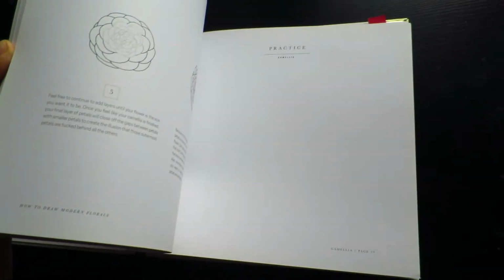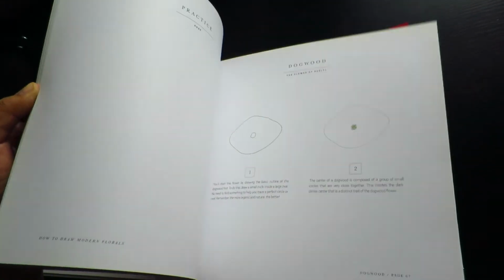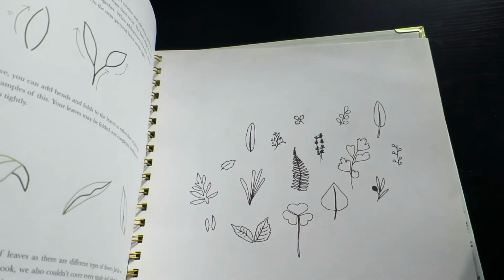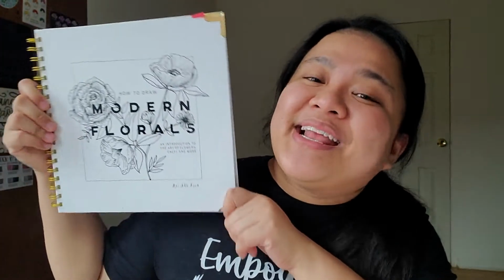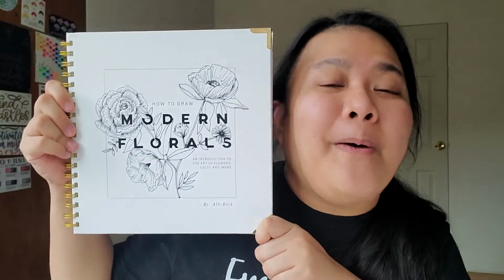In this book, it covers many different types of flowers, cacti, and leaves, and it also teaches you how to put it all together. You can choose to either practice in the book itself or in a separate sketchbook, which is what I do. I really like how it goes through every single step-by-step process of how to draw the different flowers. If you are interested in learning that as well, or if you know somebody who loves to doodle and draw, this is definitely a good book to get, How to Draw Modern Florals.